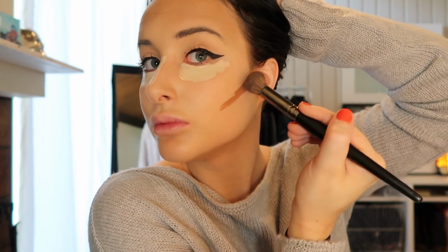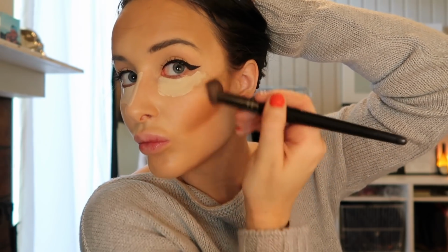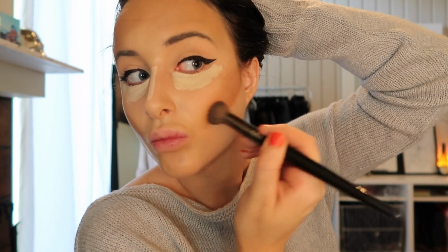I actually leave it very heavily contoured at the very beginning, because I will push my concealer into it. So again, trust the process. All right, so it looks crazy until it's done. I'm going to keep my hair pulled back for just a minute, because I feel like it's getting in the way.